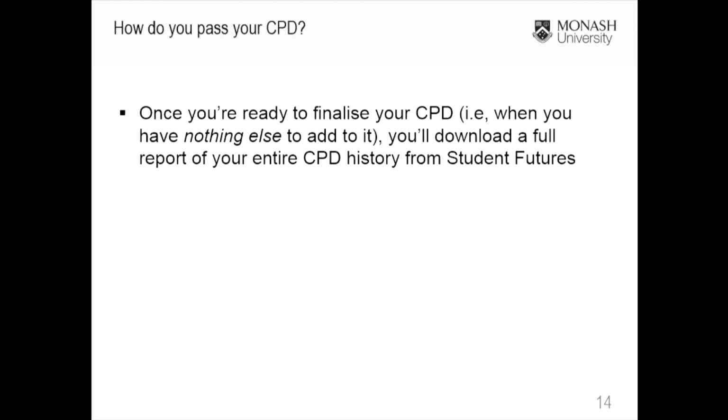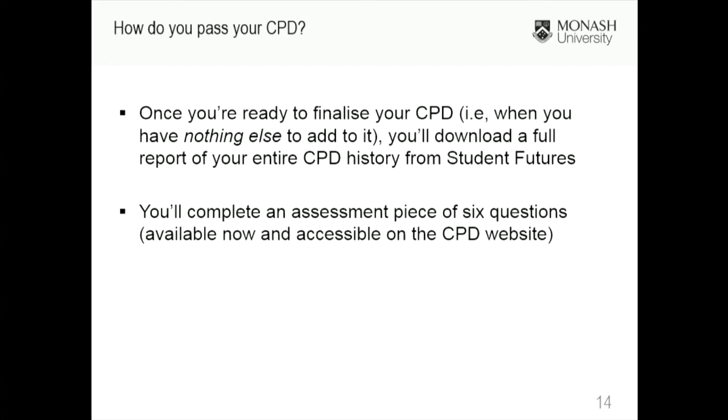When you have, you'll be able to click a button that will download the report that includes all the hours, all the activities, all the skills, and all the reflections that you have done. In that report, the PDF, you'll download that from Student Futures, and then you'll take it to Moodle, where there will be an assessment piece of 6 questions waiting for you.